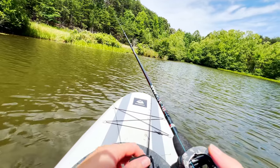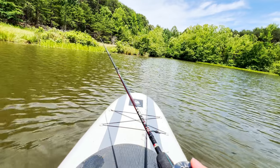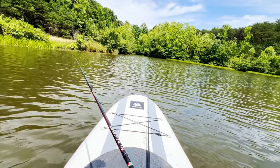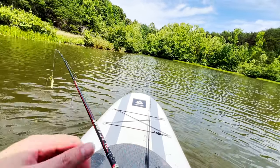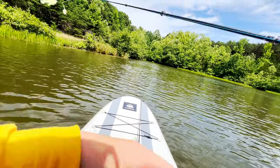Just gonna be throwing this spinnerbait. I also have a brush hog hat on, but I wanna spend some time with this spinnerbait first. It's because it is a windy day. The water's a little stained. And I think this is in front of the right fish. This'll get big.